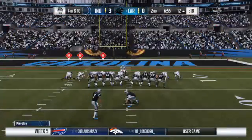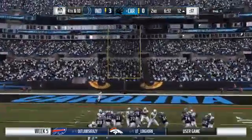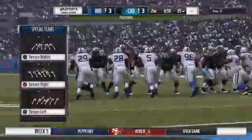Now here's the Panthers special teams unit to try a field goal for 3. And his kick is right there. It's good, and that will tie us at 3-3. So they've put together a good little drive there, but ultimately stalling out in the red zone.